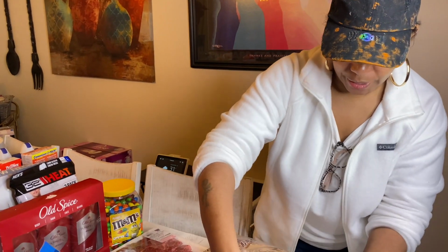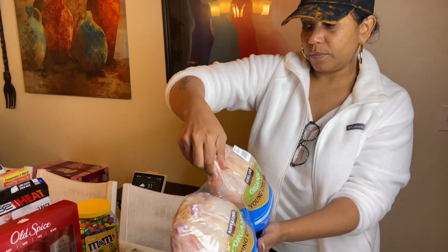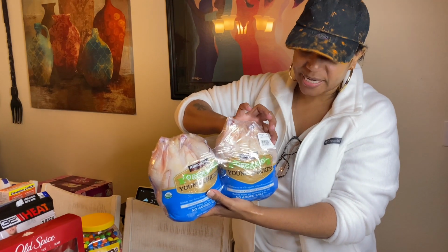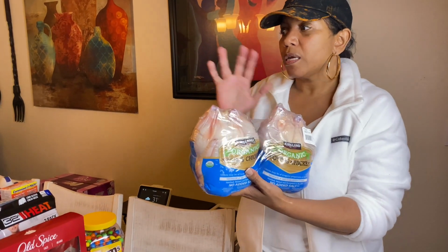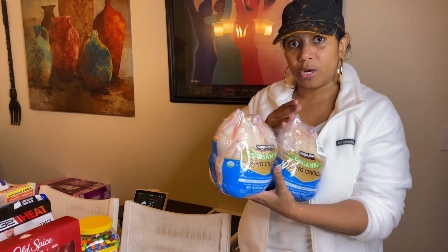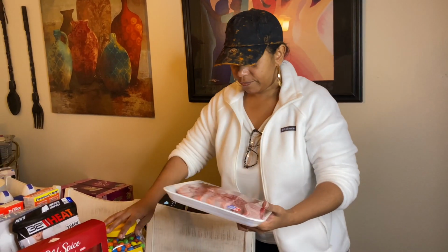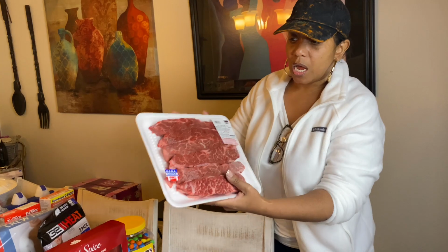Okay, now, then we got a couple of chickens. And this actually is killing me because the price, I didn't see it, but this is $20.40. Things like that are important to have around your house. Keep them frozen because you can do so many multiple things with chicken any day of the week. So anyway, that's why I like to have that. And I didn't get any pork today because I already have that in my freezer.